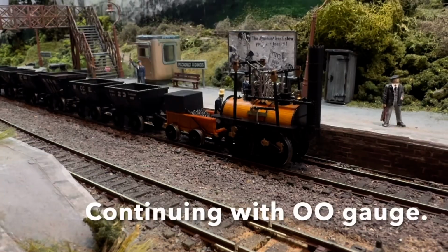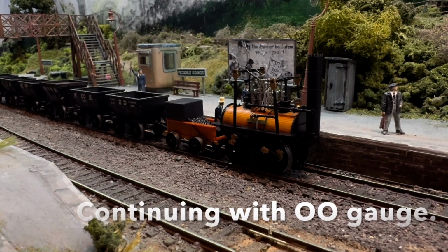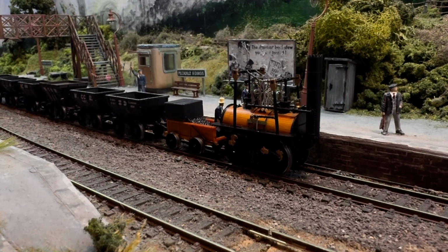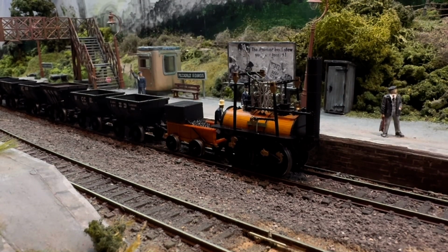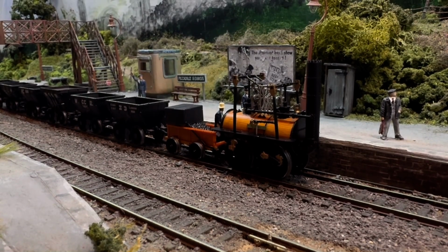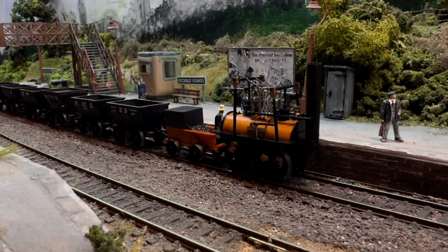And on to Locomotion number 1. Now, I'm not going to do a full-blown review on this. There are so many people done those, and good quality reviews out there. So may I suggest, if you're really interested in one of those, go into YouTube and type in Locomotion number 1, Hornby Locomotion number 1, and you will find a whole myriad of different reviews coming up from varying people.